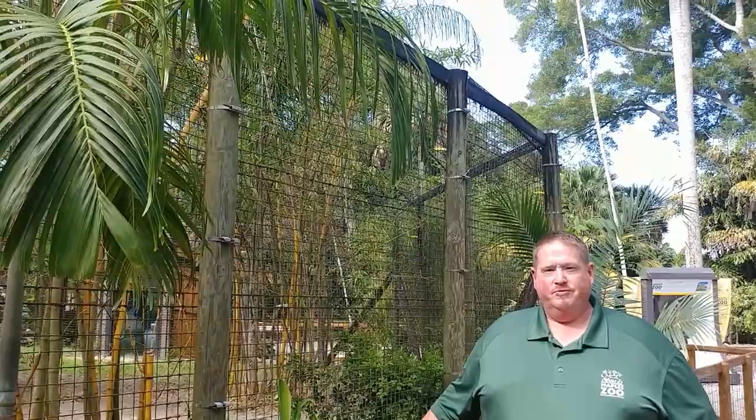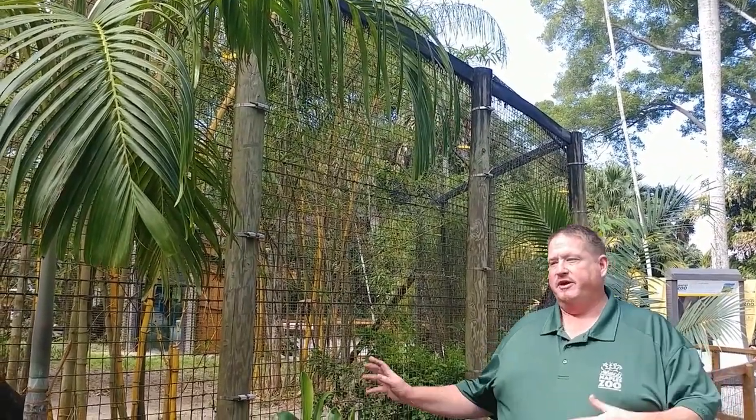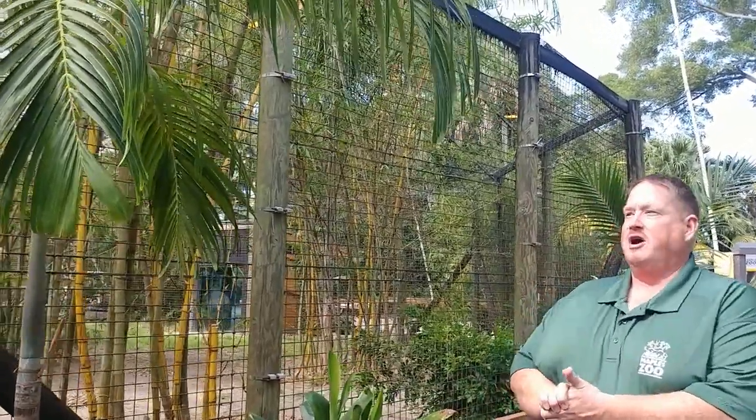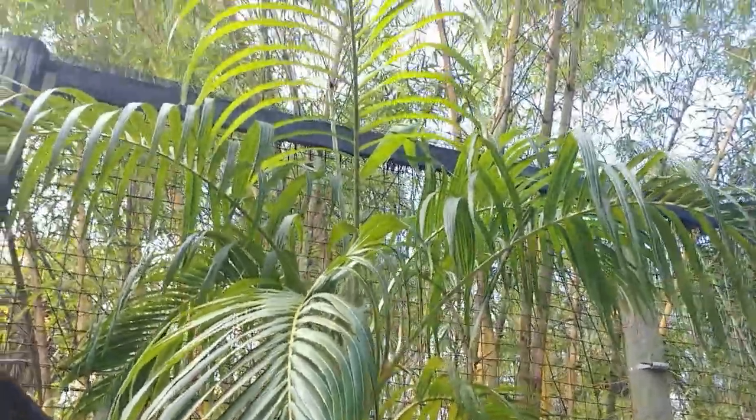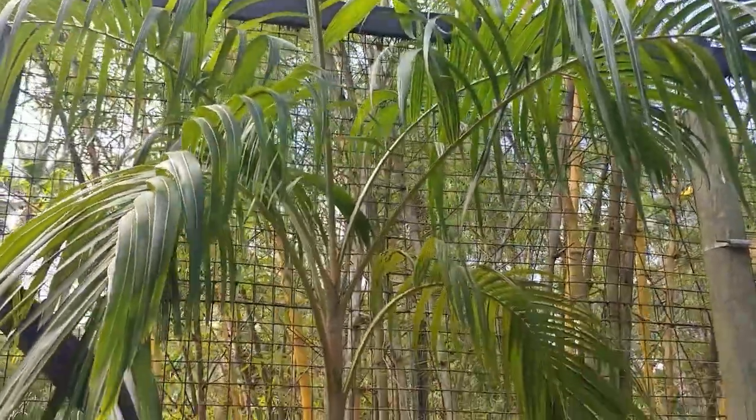So we moved to another part of the zoo. We're still near the python exhibit. We're over here at the viewing area of the tiger exhibit across the pathway. And I wanted to highlight three of these palm trees that we have here. This one right here is Hydriastele longispatha. It's a really, really pretty palm tree from Papua New Guinea.